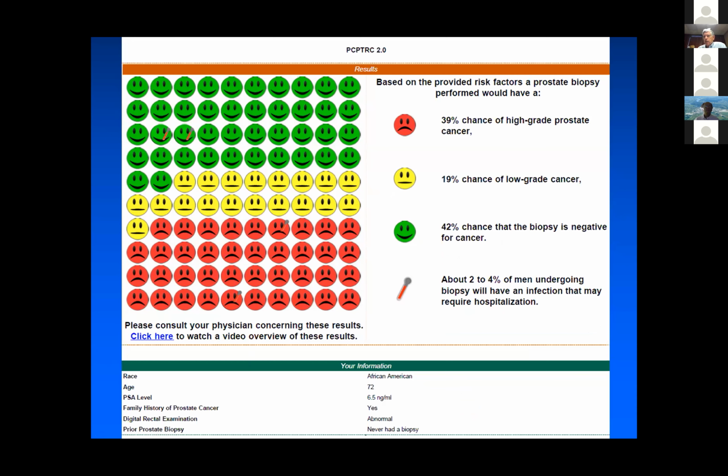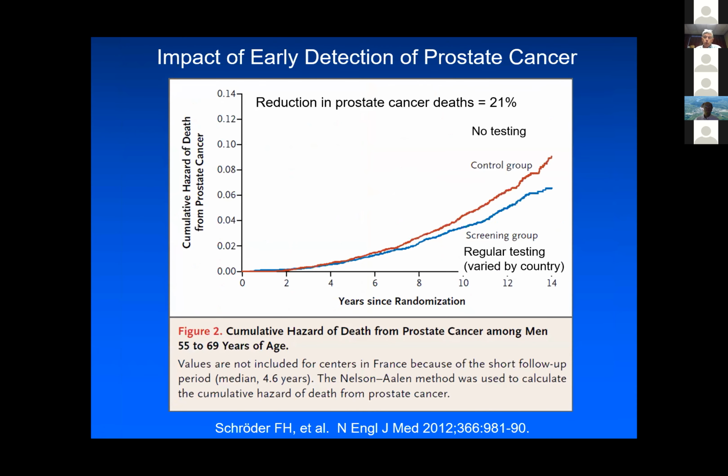And at that age, the risk of mortality is 75% in 15 years. That's why we have the chance to control the tumor in that case. Early detection.